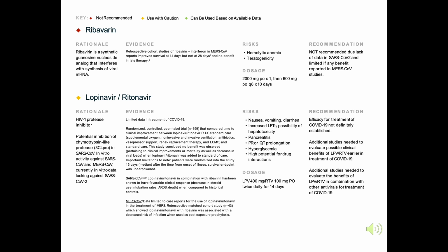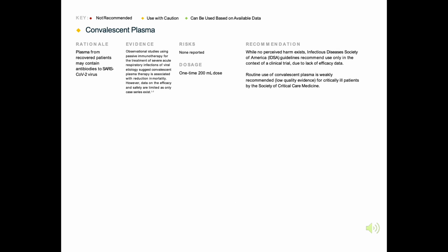The seventh and final antiviral is lopinavir-ritonavir, an HIV protease inhibitor with some limited data in COVID, though its efficacy is still in doubt and not definitely established. We'll need more data to confirm that it's useful early on and in combination with other antivirals. It's recommended to be used with caution. The eighth and final antiviral is convalescent plasma, taken from recovered patients, which may contain antibodies to COVID. We don't see any risk, but we don't know if it actually works either. It's recommended to be used with caution.